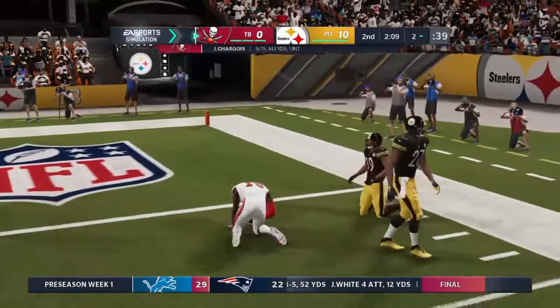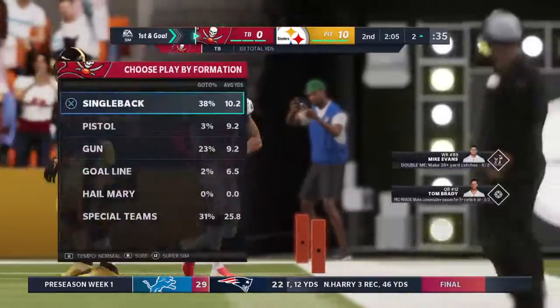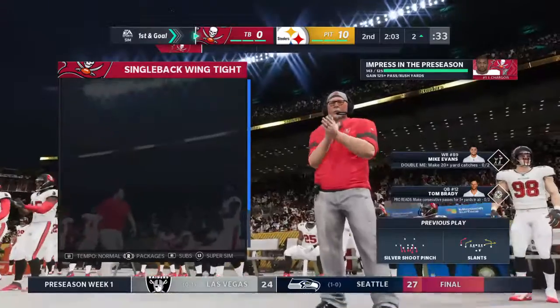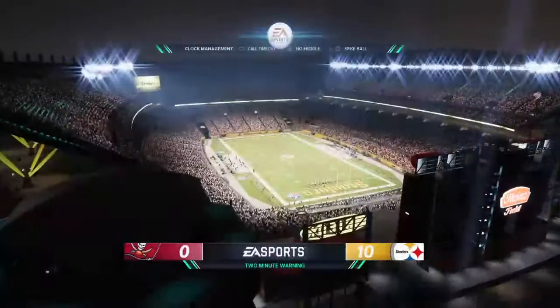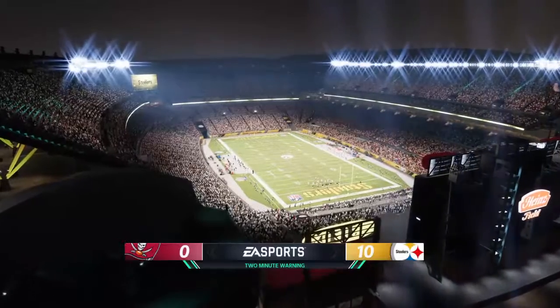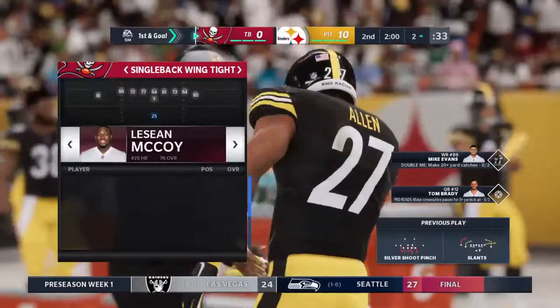But occasionally, you want to pass it on 3rd and 1. I mean, not a lot for sure, but sometimes just to keep the defense guessing. Oh, no doubt. You want to break tendencies as you go along with a game because you don't want them to just say, oh, 3rd and 1, we know exactly what they're going to do.